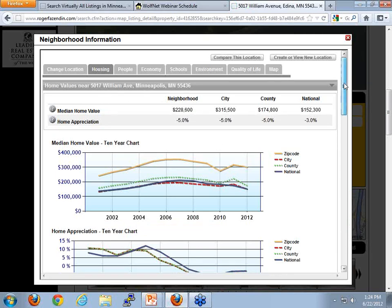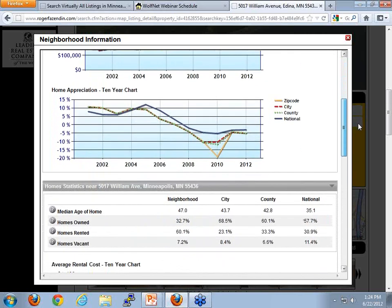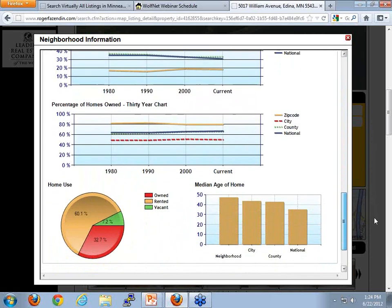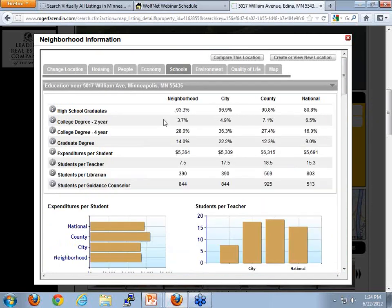You've got information on every single specific listing in the MLS, from median home values to home appreciation charts to ages of homes, homes owned versus homes rented, homes vacant, average rental costs, percentage of rented homes. There's a lot of data back here. I'd encourage you to come in here and take a look at this data and play around with it. Schools is another one of my favorites.